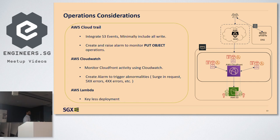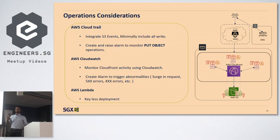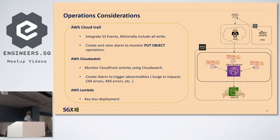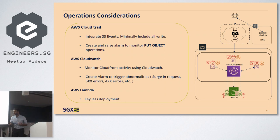And then AWS CloudWatch. CloudFront by default comes with a pretty cool dashboard, but that is not sufficient for you to create an alarm itself. So you have to integrate the default metrics available in CloudFront with CloudWatch. There are a few things you can monitor, more of the error response codes and the surge in requests. Do remember that you pay for the number of requests and the bytes transferred back to the internet. So if you see an anomaly in the surge in requests, you can always trigger an alarm with CloudWatch itself.